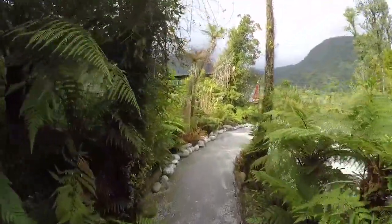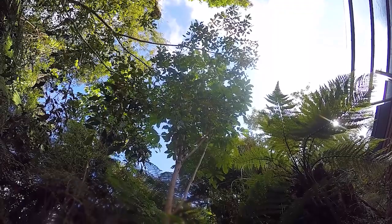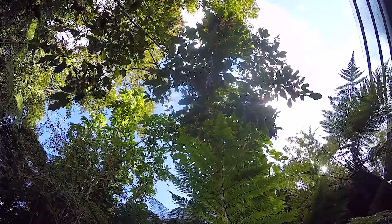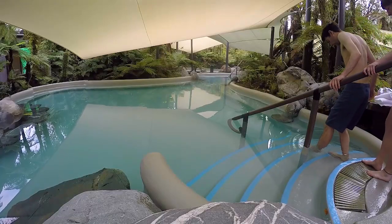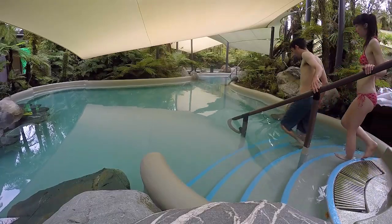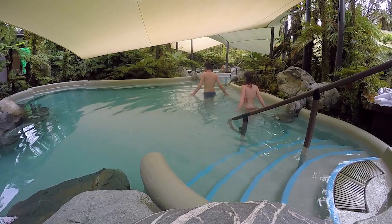It's nestled in the middle of the classic west coast rainforest. It's really thick and full of ferns, but what they did is that they placed some kind of massive sails above the pool, so we are protected from the elements. So no matter the rain, the cold or any of that, it's still always kind of warm and pleasant to hang out in the pools.